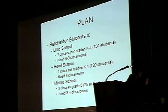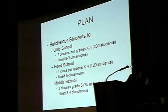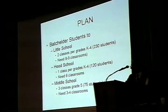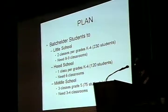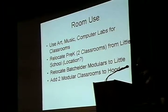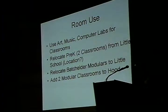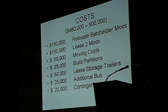The final piece of this plan will be to move only the Batchelder grade 5 to the middle school. This is approximately 70 to 80 students, approximately 3 to 4 classes over the 2 years, and these students will be located in the middle school. I've already reviewed the room use. I believe, and my administrative team believes, that the rooms will be available if we make this work by adding modular classrooms, by moving the Batchelder mods, and using the specialty rooms that I've described.